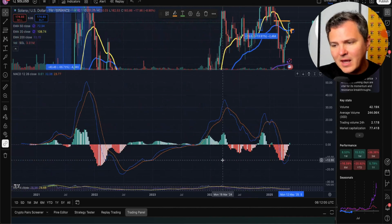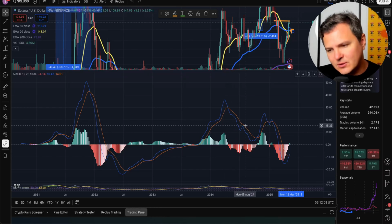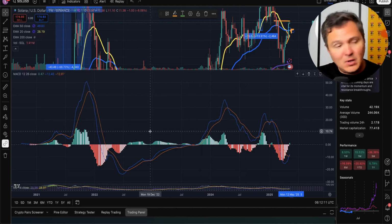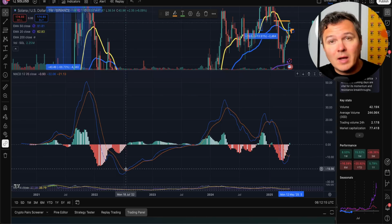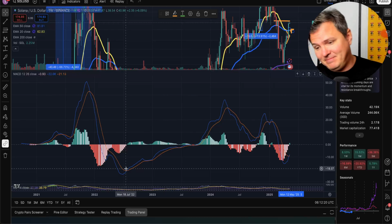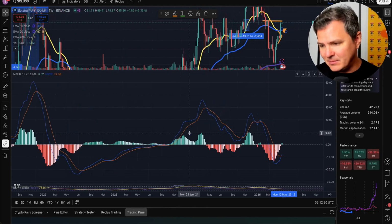Last time we had a bull cross after a major downtrend for Solana under the zero line, July 2022. That's insane. That was a long time ago, okay? So look, very powerful signal here showing a major shift in momentum for Solana.